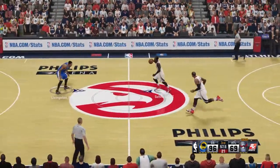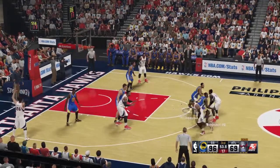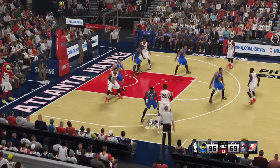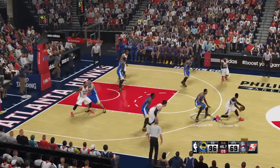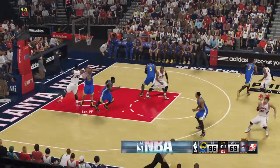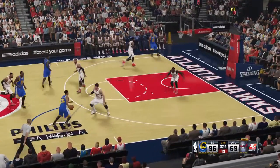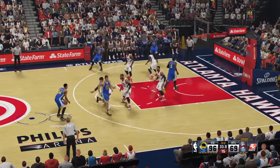Atlanta's gotten off to a very slow start from three-point range in the second half. They're 0 for 4. Feeds it to Korver. Pass to Schroeder. He kicks it to Carroll. Lets the 3 fly. Cannot hit. Excellent D here by Iguodala. 36 seconds left to play in the third.